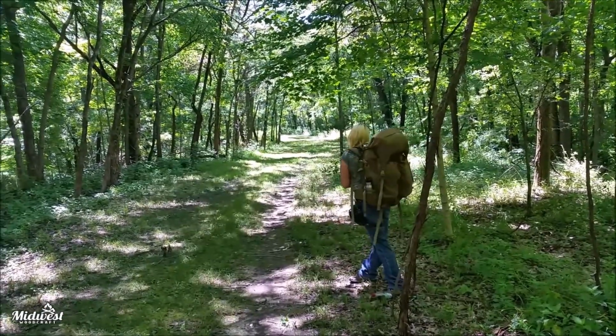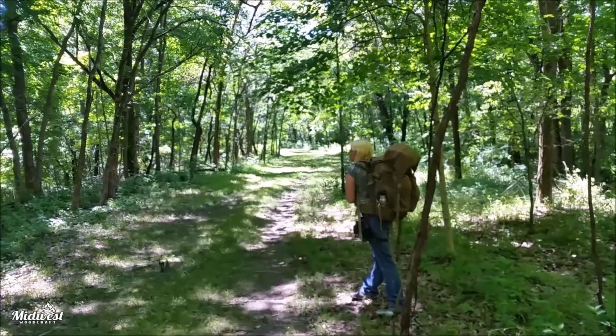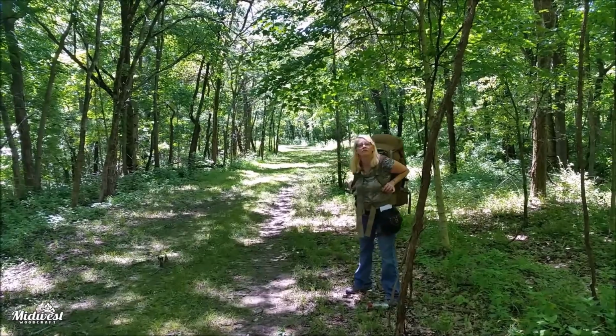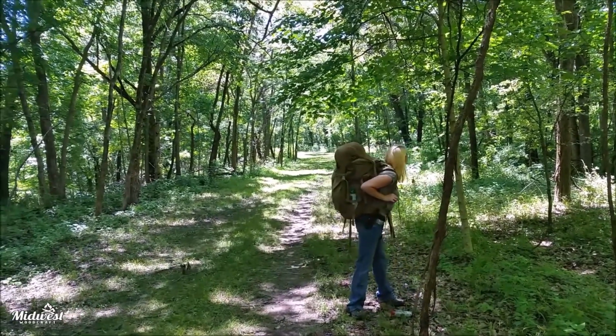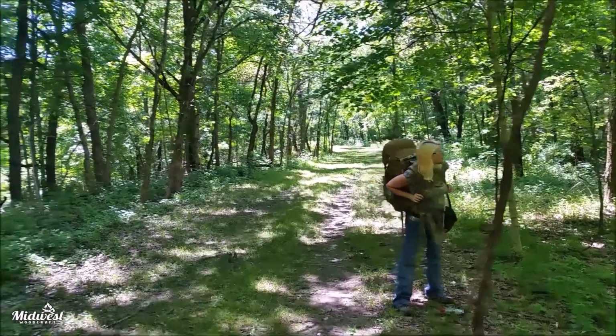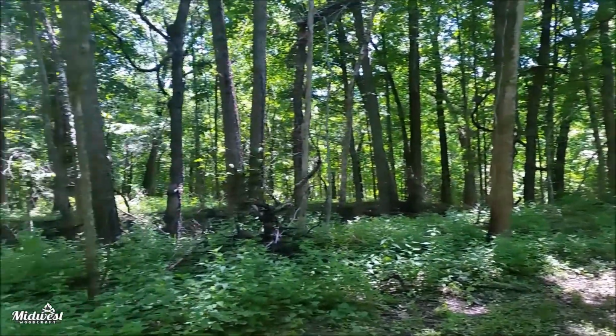We're hiking one of the fire lanes into our camp. We're going to camp in one of the hike-in spots, but we kind of wanted to take this way in, drop our gear, and then do a little bit more hiking later. But really beautiful out here for central Illinois.